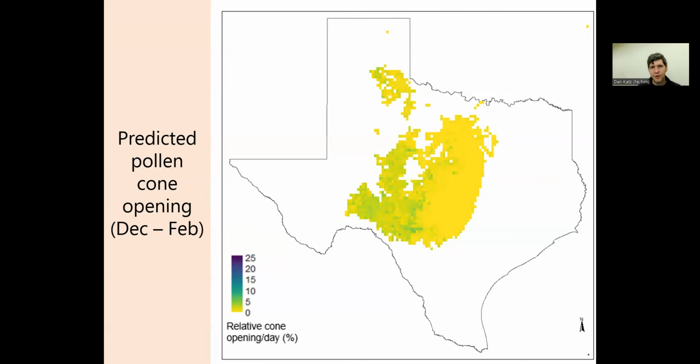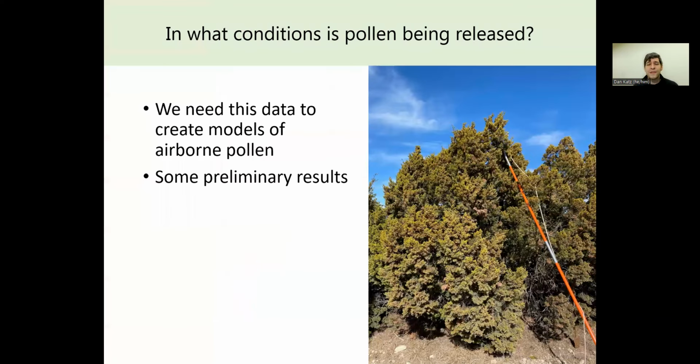We now have some good ideas about the timing of pollen cone opening, and that's in part from your work. So cool stuff. However, there's one other thing that we need to do in order to create these predictions of airborne pollen concentrations, and that is we need a little bit more information on exactly what environmental conditions, what the weather is like when pollen is being released. And so that is one of the measurements that you all take.